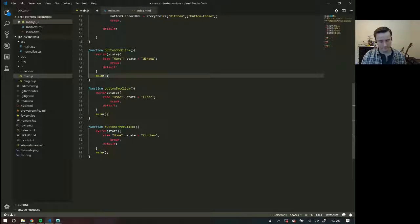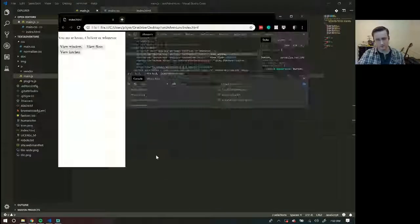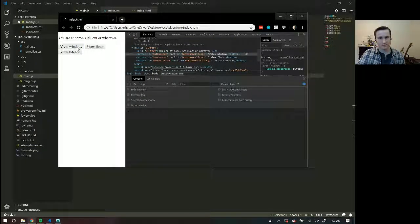Now let's see. View home, view kitchen. Now I haven't put in any of the other states in here, and I don't think it's actually beneficial for me to do that at this point. It's just going to be the same thing.